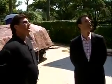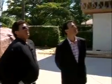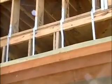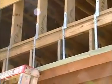Now, Gary, notice what are the straps there? Well, those are hurricane straps, typical of South Florida building code. By code, you have to be secured from the very peak of the roof to the walls, to the trusses. You have to be secured all the way down to the first floor. So that's typical hurricane strapping that is required today.